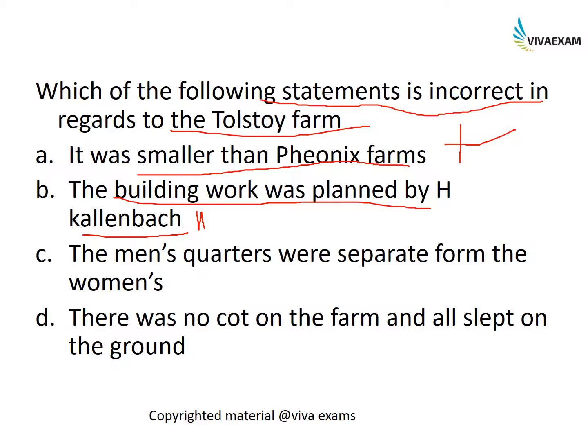So, yes, the men's quarter was separate from women's. We know that Mahatma Gandhi at that point of time was trying to promote men and women living separately, and there were no cots on the farm and all slept on the ground. So, this is also correct.